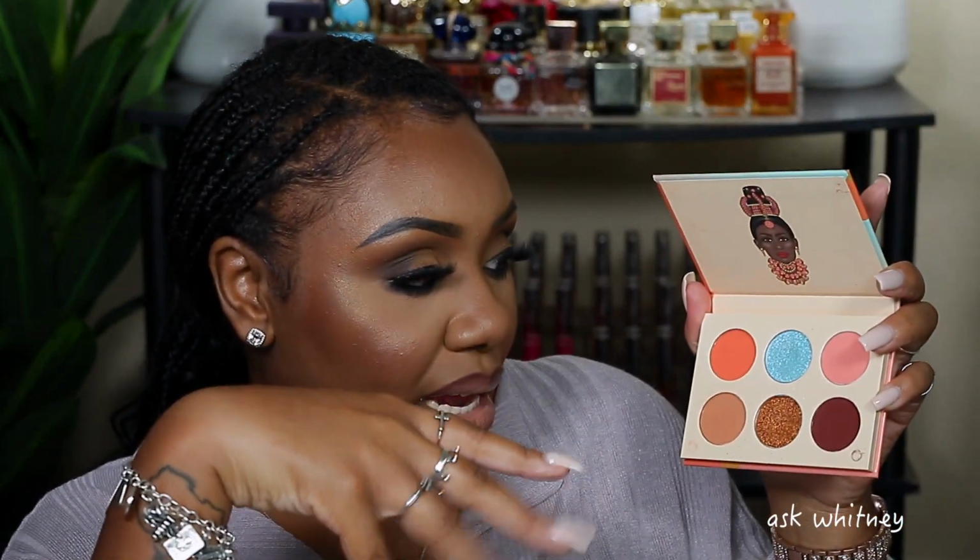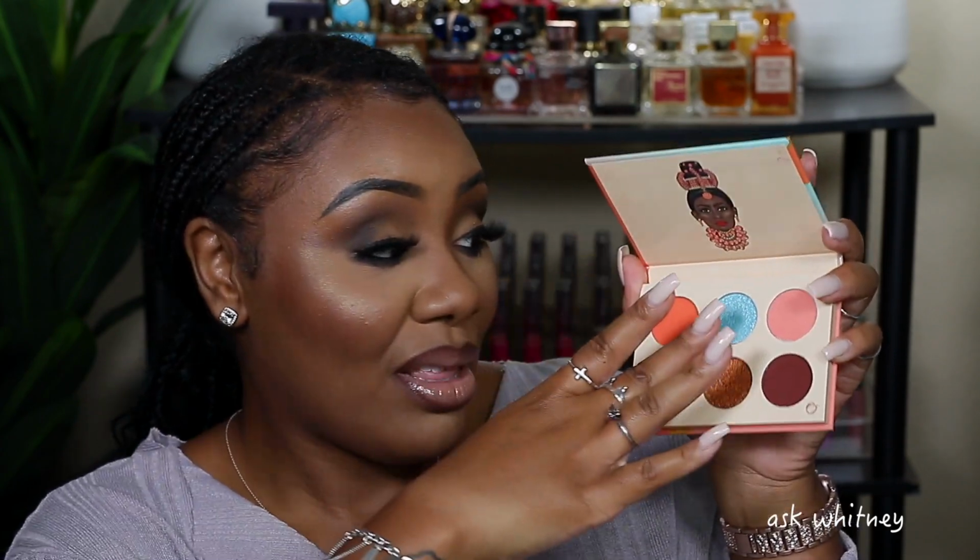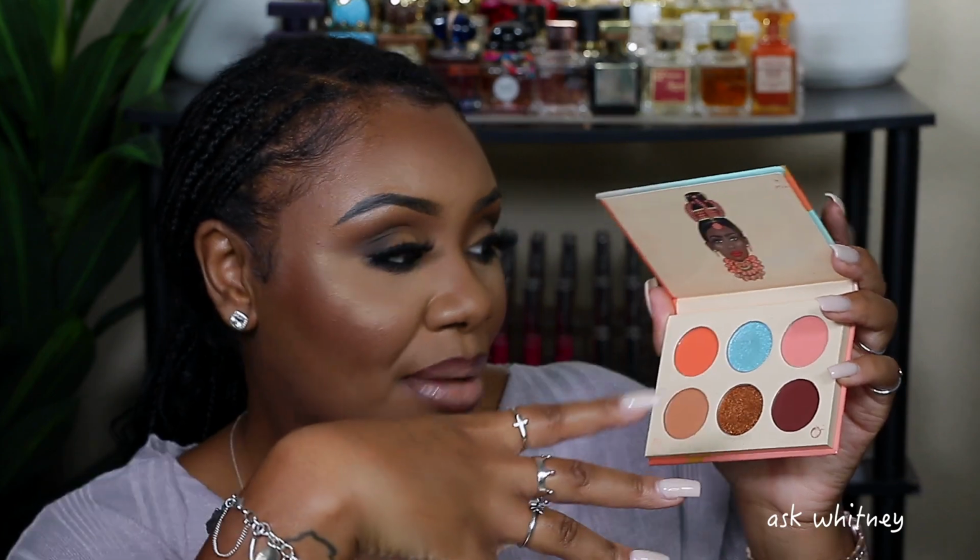Okay, sorry. So yes, there's the Allure 3 palette. Honestly, I really love this palette. The only thing I would have gotten rid of would be this icy blue shade. It's pretty, but for me, it's just kind of random for this palette. I just feel like they could have replaced it with something else, but yeah, there's that.